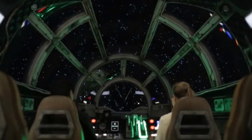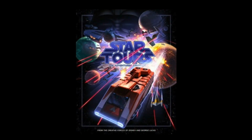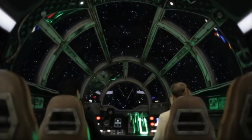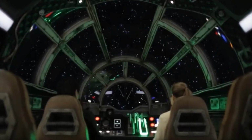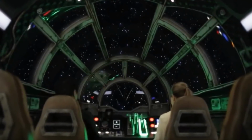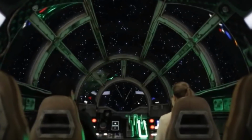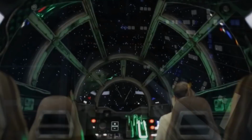If we compare this to Star Tours, the average capacity per hour for Star Tours is a little less than 1,500 guests. This includes loading and unloading, along with a 5-minute ride. So the Millennium Falcon attraction capacity could be very similar to Star Tours. And like I said, the variables that could make the capacity per hour less or more is the loading and unloading. But I guess we'll have to wait and see.